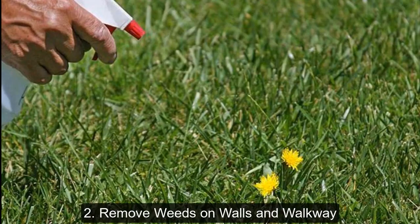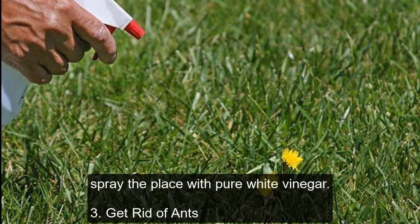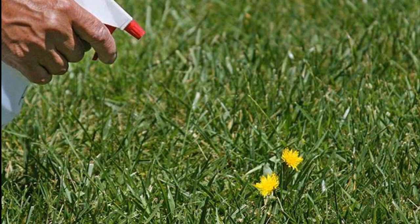Number 2. Remove weeds on walls and walkways. Using vinegar is a great way to eliminate weeds that pop up on the walls of your garden or from the surfaces of the walkway. To kill them, simply spray the place with pure white vinegar. By doing this, you can remove weeds on walls and walkways.